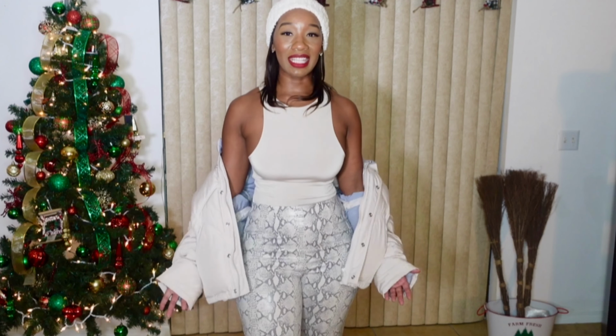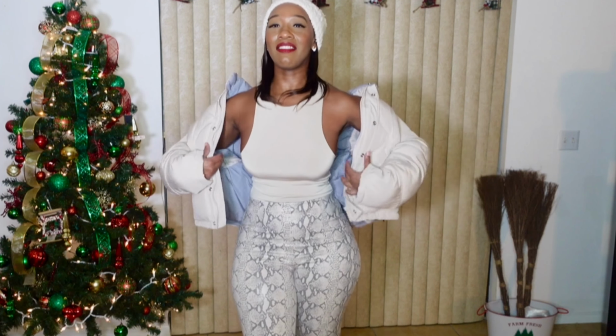They done turned on their heater. They done turned it up so I can be comfortable and cute with no sleeves. I feel like that's what this is giving. So I feel like this is so cute. I have my tan puffer jacket for the winter. So cute, and it's really, really thick.